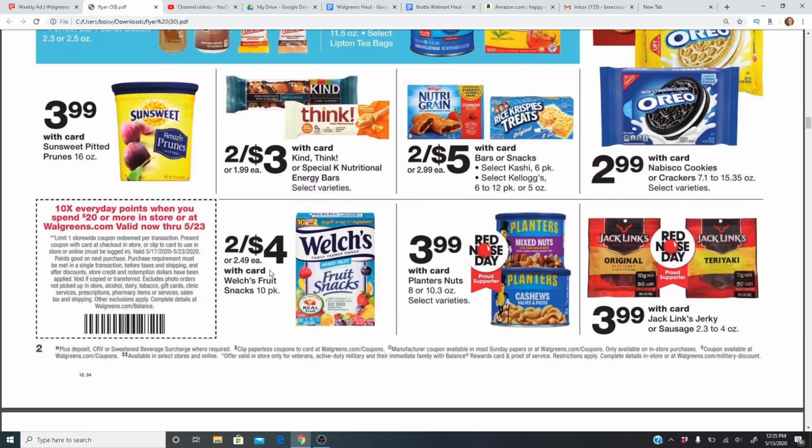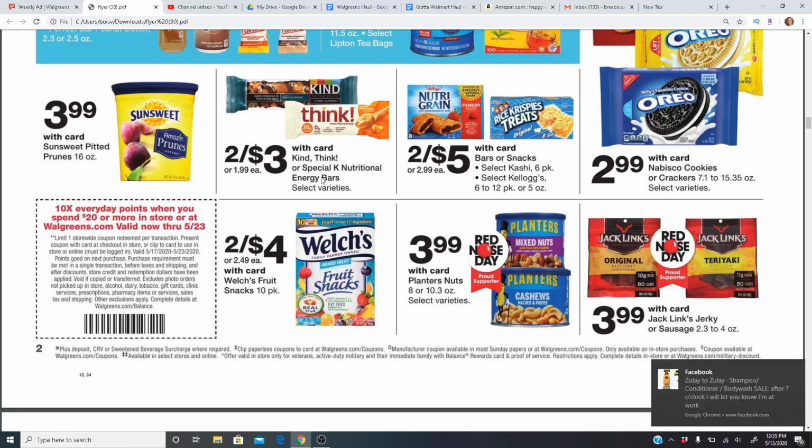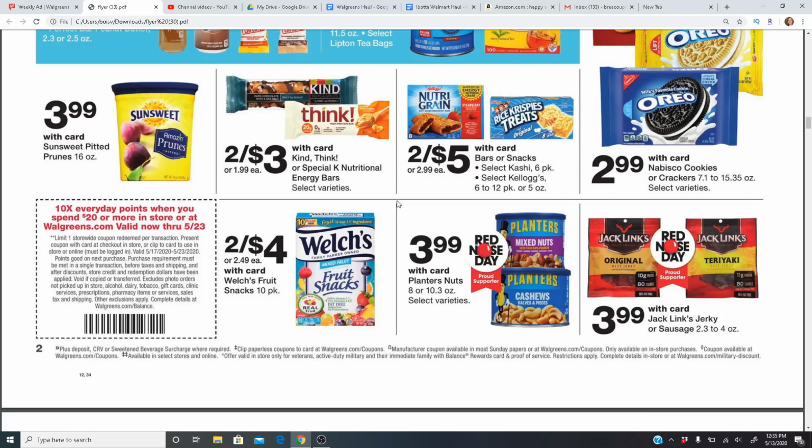Okay, let's keep going. Another one, it's going to be spend 20, get 10 times everyday points. I have another spend 30, get 6,000 points paper booster. Those do stack, so I might put together a deal for next week on that. Just depends if I can get some good register rewards to lower my out-of-pocket cost.